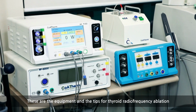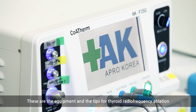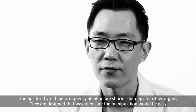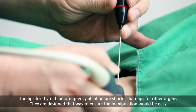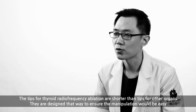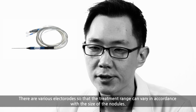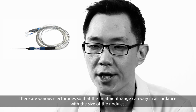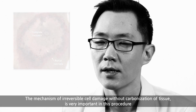These are the equipment and the tips for thyroid radiofrequency ablation. The tips for thyroid radiofrequency ablation are shorter than tips for other organs. And they are designed that way to ensure the manipulation is easy. There are various electrodes so that the treatment range can vary in accordance with the size of the nodule.